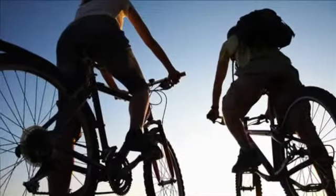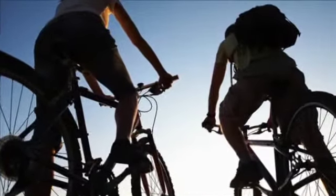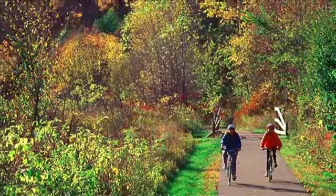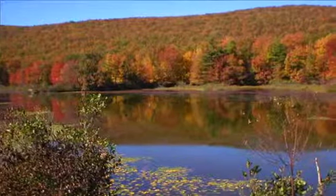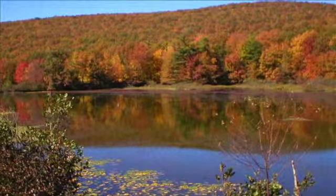I'd like to say that I'm still a runner, but I'm a walker with my dogs every day, but I'm mostly a cyclist. My husband's a very avid cyclist, and we enjoy cycling through the hills of Pennsylvania. It's very challenging, but he pulls me through, and it's a lot of fun. We have a great time.